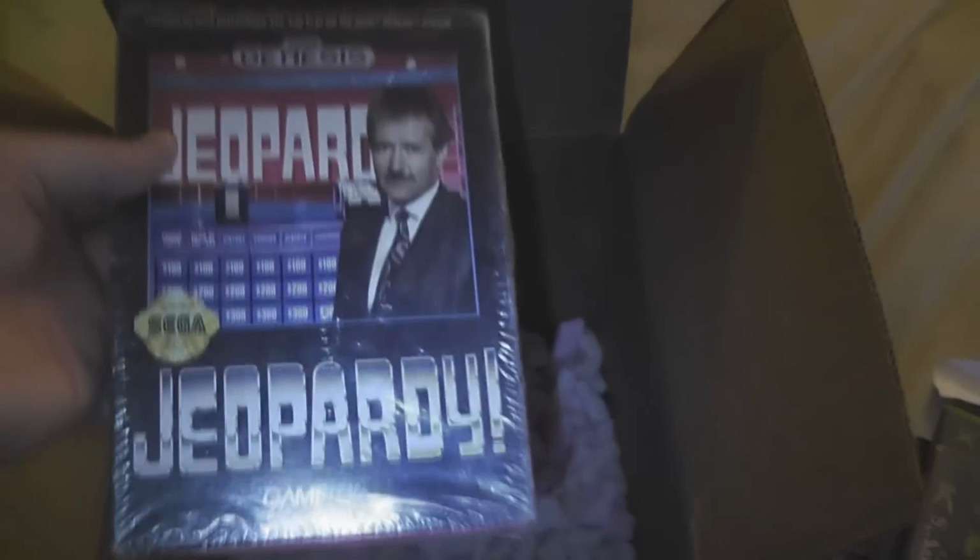But, oh yeah, here's the other Jeopardy. Listed as factory sealed. Luckily they were roughly about the same price. So I picked them both up just in case.